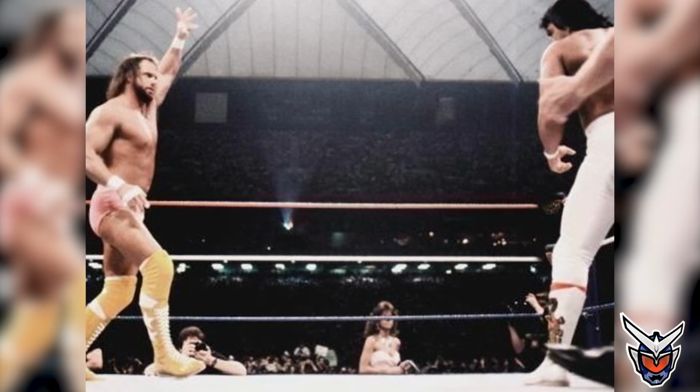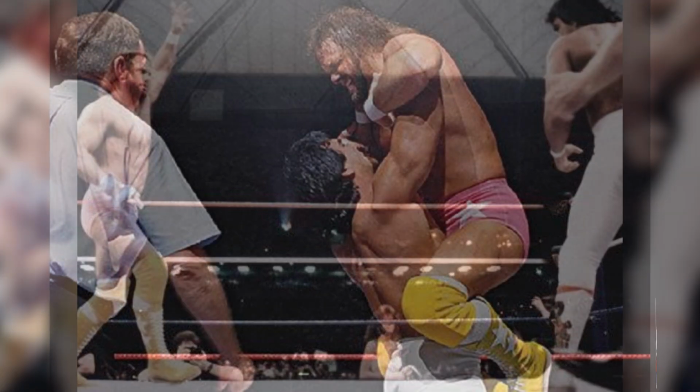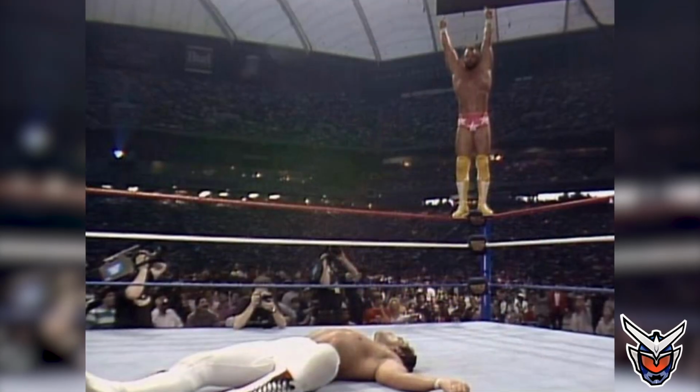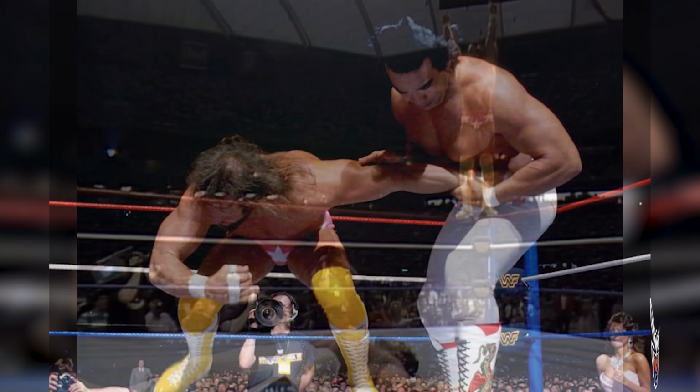If you want another classic match, then look no further than the Randy Savage vs. Ricky Steamboat match at WrestleMania 3, arguably considered one of the greatest Intercontinental Championship matches of all time, and one of the main reasons why the Intercontinental Championship is held in such high regard with the WWE Championship.